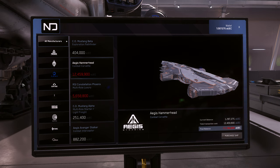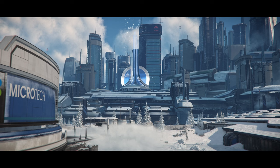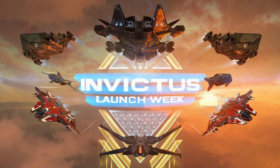It can be bought in-game at Lorville for 12.5 million Alpha UEC, or in time-limited sales such as IAE or Invictus Launch Week for about $725, which is $175 more than the original War Bond concept price.